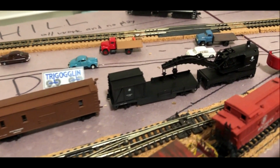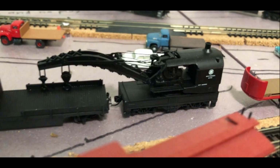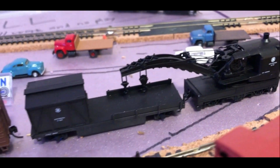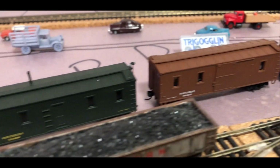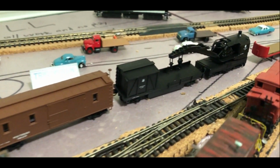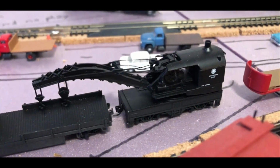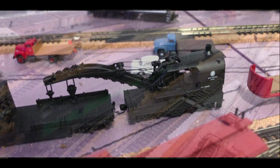And here we got my Intermountain work train in N scale in the Southern paint scheme. I couldn't believe it when I saw this. It's so rare that people put out really cool sets with the Southern, and I couldn't believe it. Intermountain has really gotten on my good side lately. They're putting out some good stuff. So we'll see that on the rails soon.